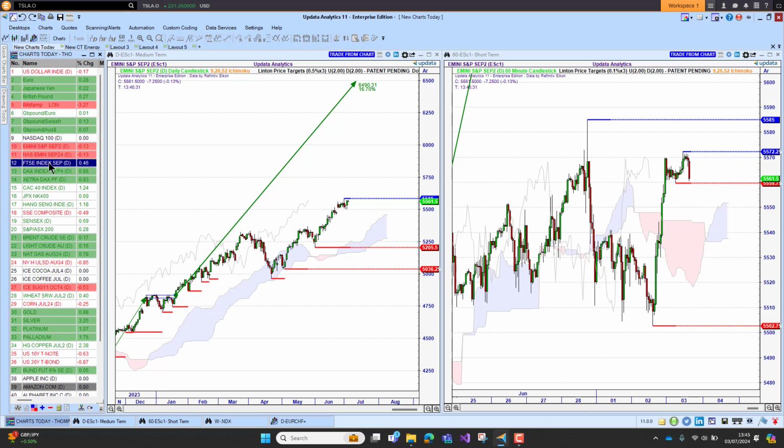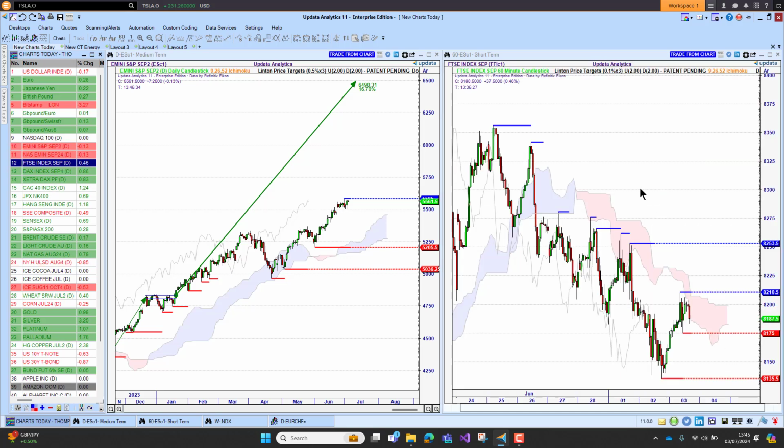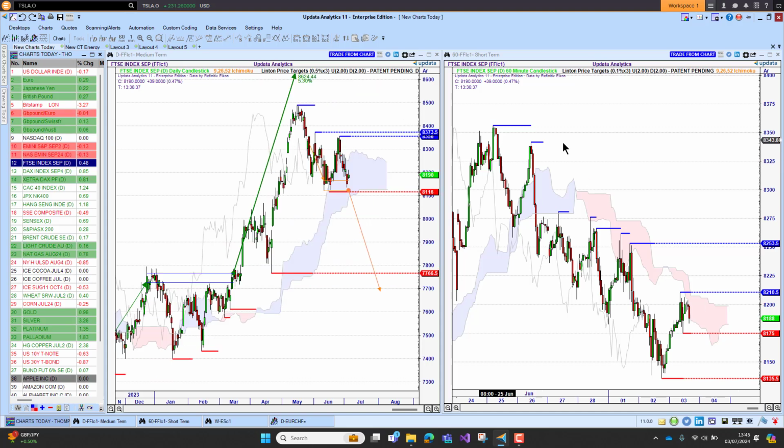In the UK, the FTSE is up 0.5% this morning, having been in decline running into the election, a bit of jitters here. If we move to new lows, it'll be very interesting to see the market reaction tomorrow. The market has pretty much priced in a Labour government.